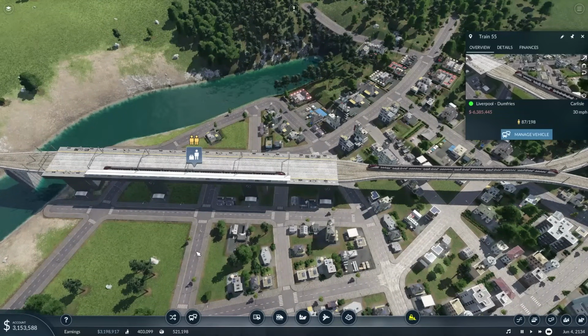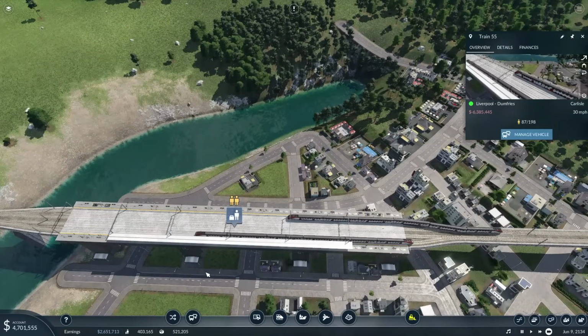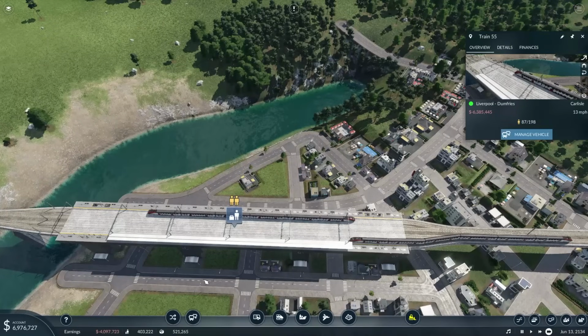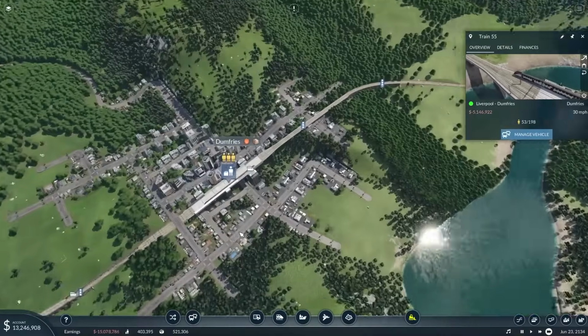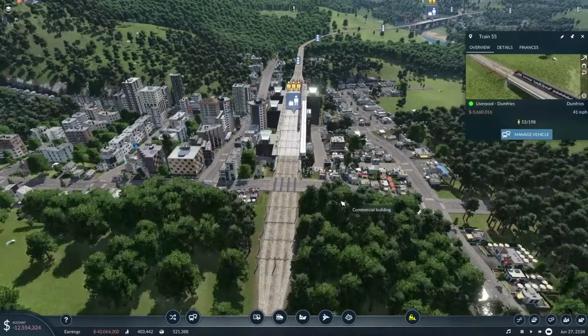Here is the train from Liverpool. Wait for it. 1.2 milli. Does it pick anybody up? It actually does pick a few people up as well. So this is the big question. Once it gets to Dumfries, it should then go back out the way it came in.